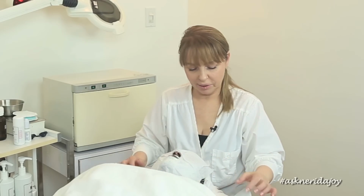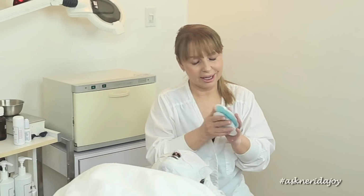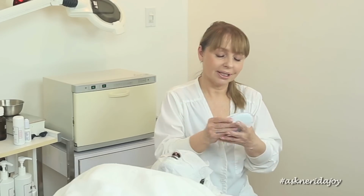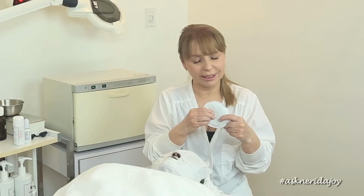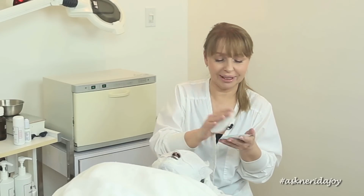Okay, so now what we're going to do is work the ice, and I'm just going to roll it over her skin. It's obviously going to feel cold. These are my little mini round ice packs, and I like them. They're so great. They're a soft pad. You can maneuver them around areas like the nose or around the chin to cup the jawline. You can really cup it and work it around the chin area, so they're really nice.